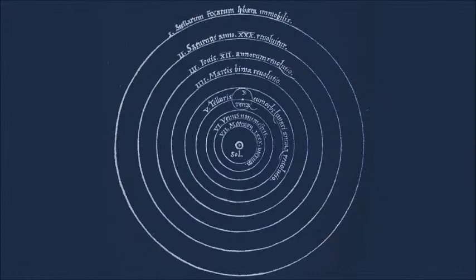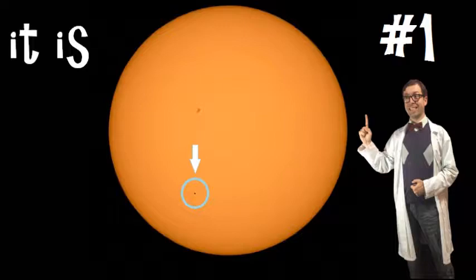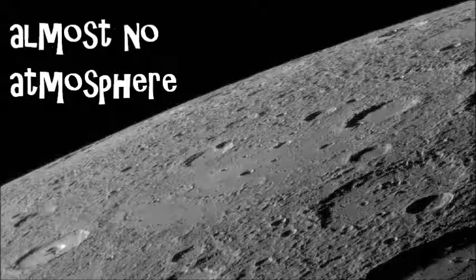The planet Mercury, the closest to the sun, the smallest planet in our system, it is number 1. It's got a rocky surface, almost no atmosphere. A day on Mercury would take 2 Mercurian years.